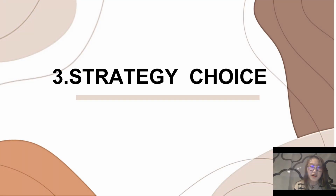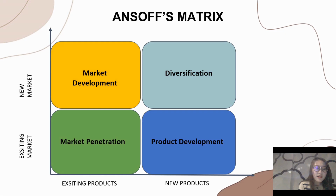And the third part is strategy choice. In this strategy choice section, we have chosen the Ansoff matrix as the research model because the Ansoff matrix allows for an in-depth study of 4 aspects of product development, market penetration, and diversification to set development goals.